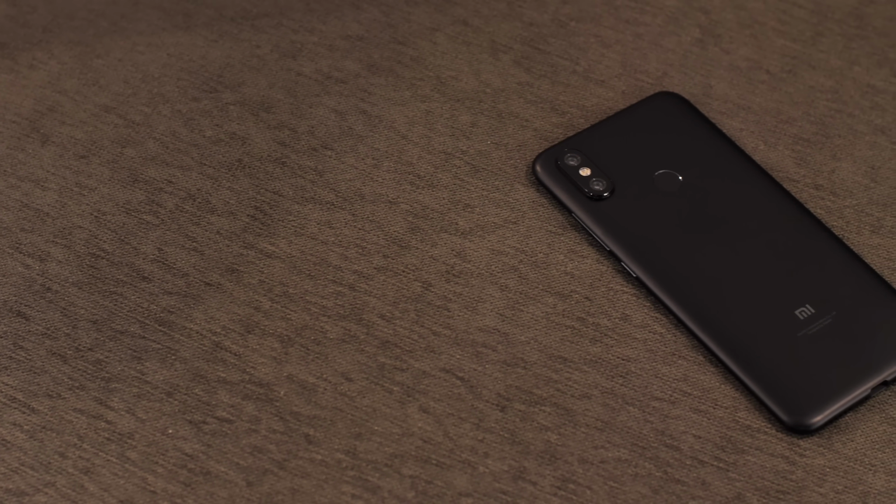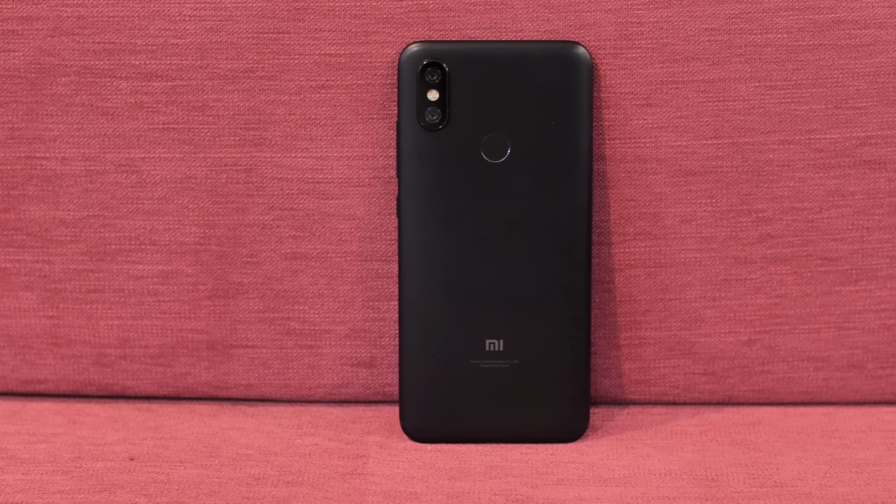Well, that was a quick look at the new Mi A2, and to be honest with you, this looks like the perfect successor to the Mi A1. I know it's priced a little higher at 249 euros, which is roughly 20,000 rupees, and it does not have the headphone jack. But the Mi A2 brings a premium design, powerful hardware, good cameras, and Android One at a pretty great price. Basically, it's another winner from Xiaomi.